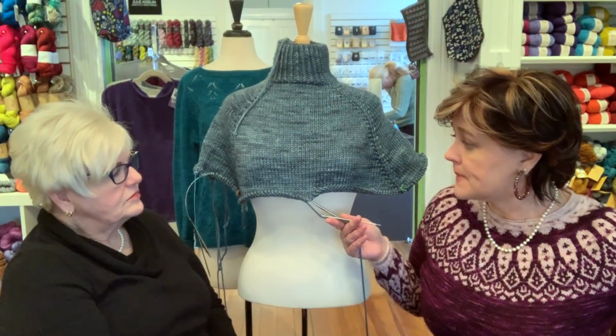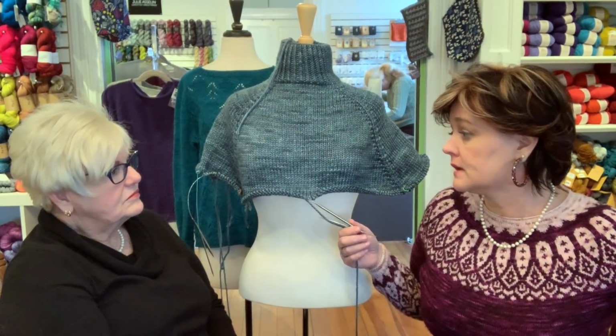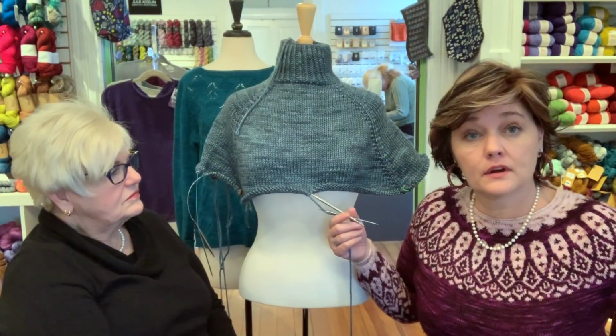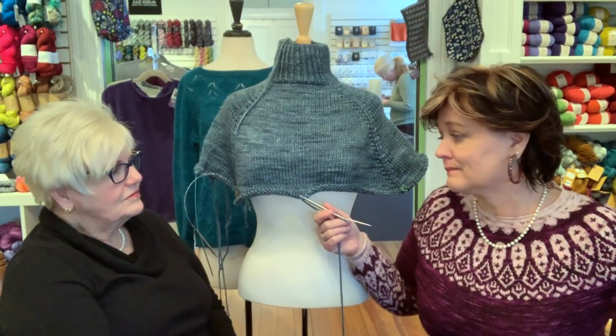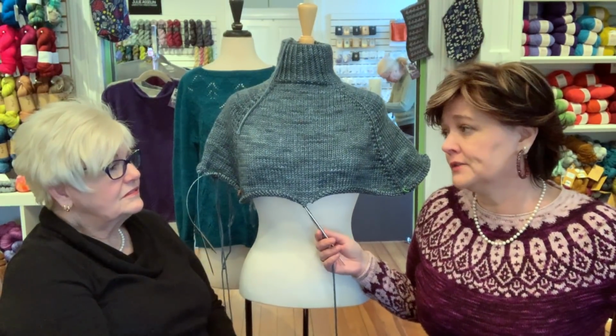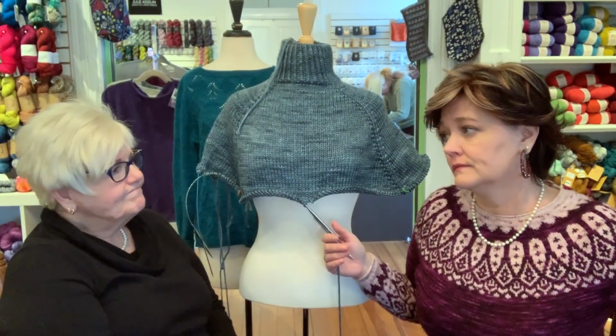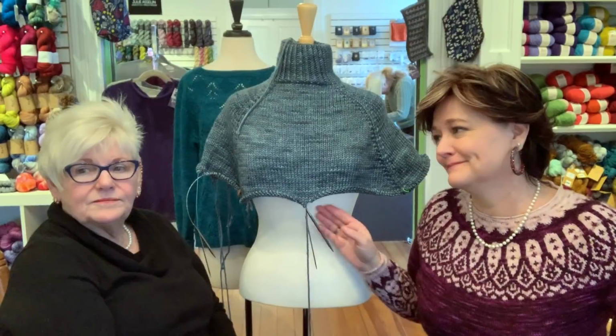I have a little bit more than a week to finish the sweater for Vogue. You do. Because I think I'm going to wear it Saturday. I don't know. Are you going to have the Elton done? No, I'm not. Can you guys believe that? She's let me down.